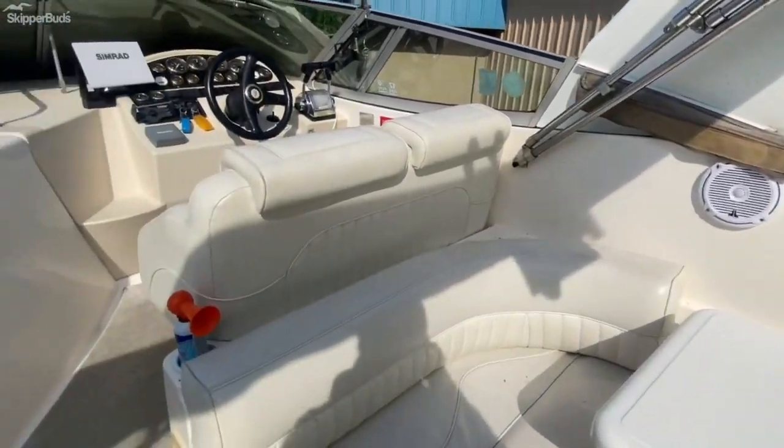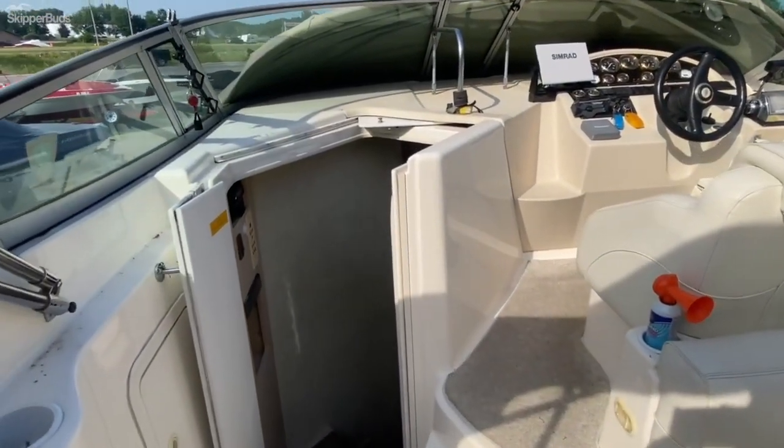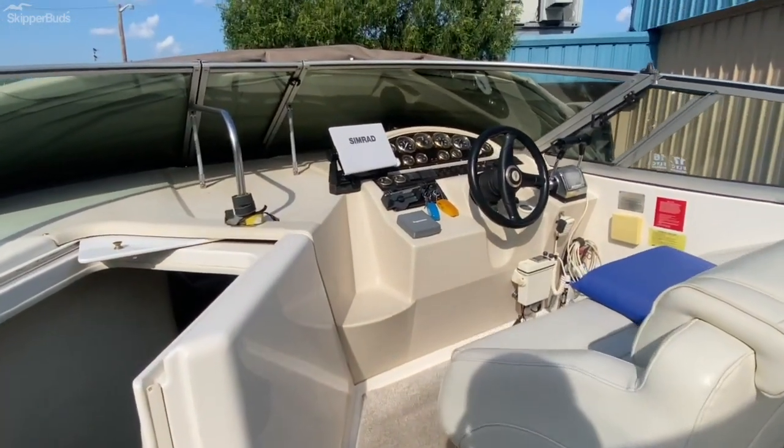All right, that's it for the 1999 Cruisers Yachts 2870 Rogue, located here at SkipperBud's in Madison.